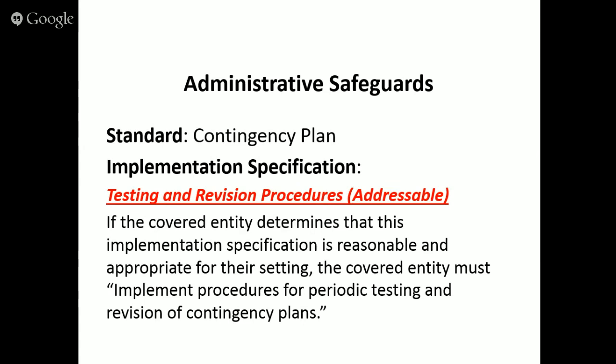Testing and revision. Have you ever tested your contingency plan or at least tested your backups? You definitely want to test backups from time to time. And don't trust IT when they say backups are good. Make them prove it from time to time.